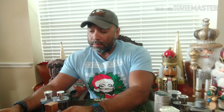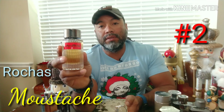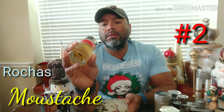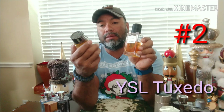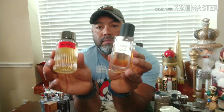My number 3. This one's kind of a duel, just because I will do a comparison on this, but I just acquired Moustache by Rojas. I want to say it's called Rojas, yeah. But the reason I'm highlighting this, because it is very similar, not exactly the same. YSL Tuxedo, gorgeous, and man, you can tell by the juice itself.